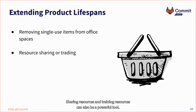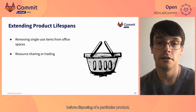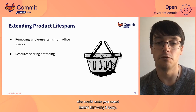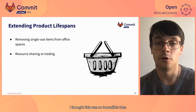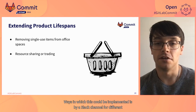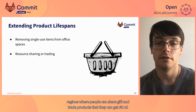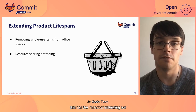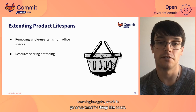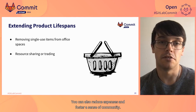Sharing resources and trading resources can also be a powerful tool. In my local area, my estate has a WhatsApp group where, before disposing of a particular product, people in the group will ask if somebody else could make use of it before throwing it away. I thought this was an incredible idea, and this has since been implemented at MadeTech. Ways in which this could be implemented is by adding a Slack channel for different regions where people can share, gift, and trade products that they're looking to get rid of. At MadeTech, this has the impact of extending our learning budgets, which is generally used for things like books. It can also reduce expenses and foster a sense of community.